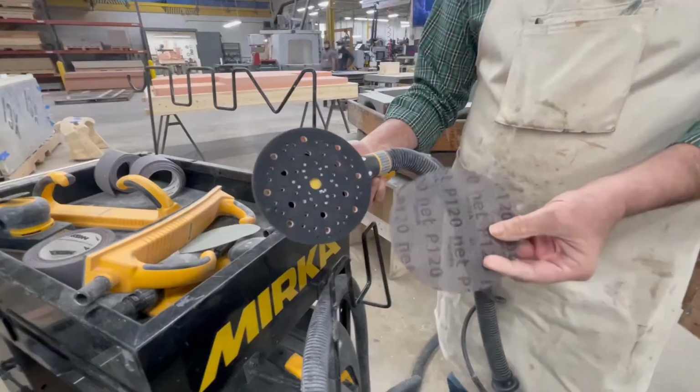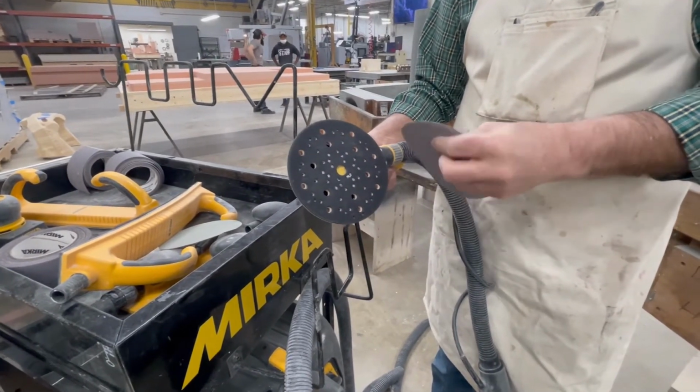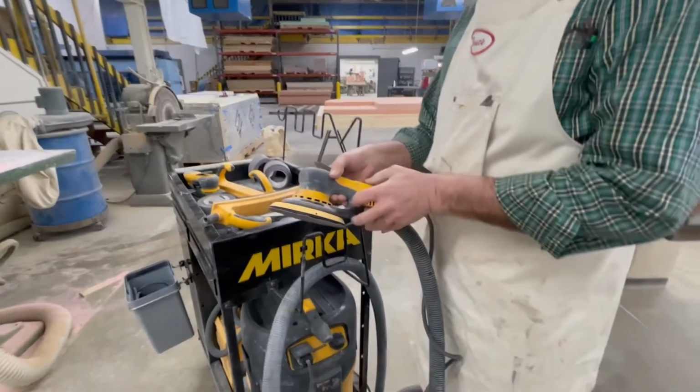So just to sand on here a little bit, this is a small job for this device, but just go slow and it sands very nice.